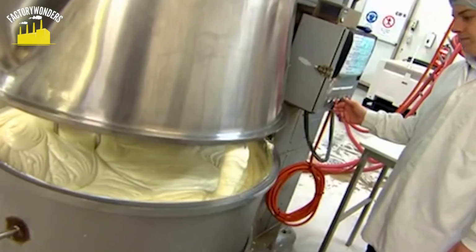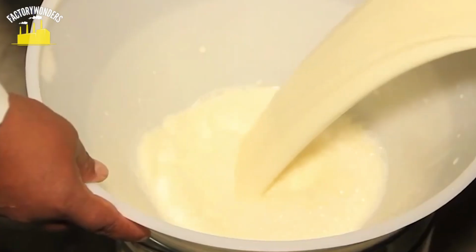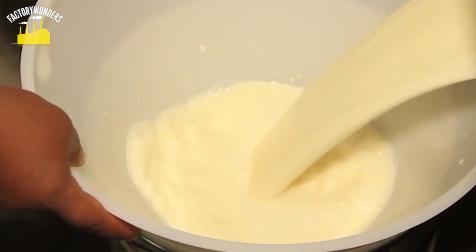To trim down the fat, they use a machine called a clarifier. This machine uses centrifugal force to separate fat from milk and ensure the solid content is increased to around 16%. Then they adjust the solids by either taking out some water or adding in concentrated milk or milk powder.